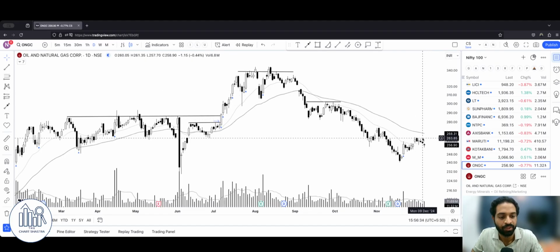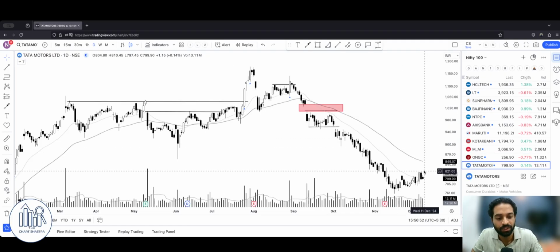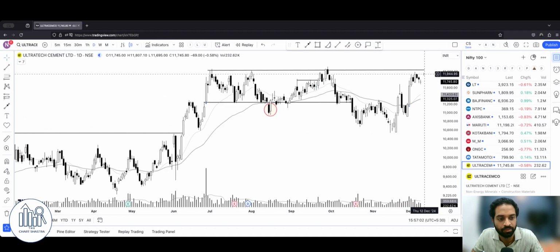ONGC, nothing happening here. Maybe starting a new series of lower lows here. It got rejected here. I can just draw a line. You can see, right? It got rejected at this. It did not even attempt this resistance. It got rejected before itself. Tata Motors again very weak. I can't just say the selling has stopped because ideally it should form tightness. Let's wait. Let's hope that selling has stopped.